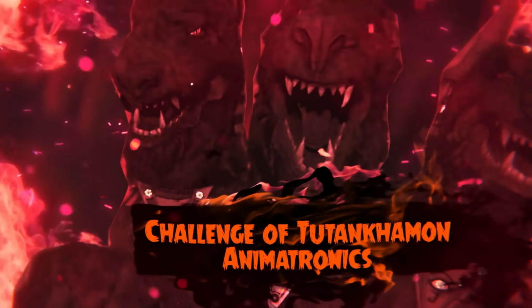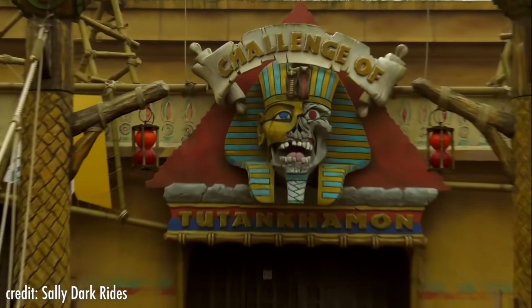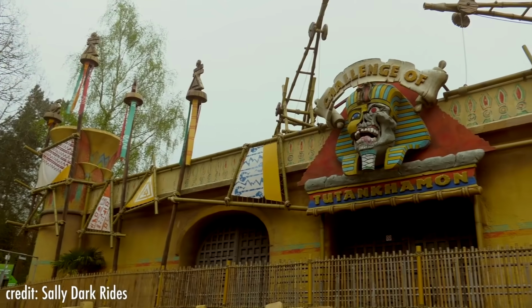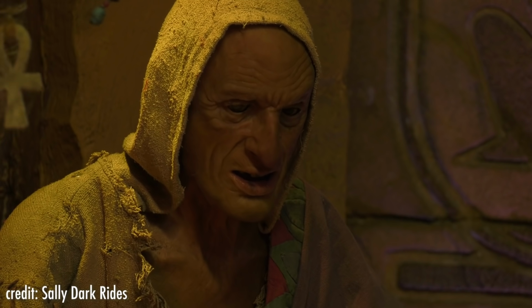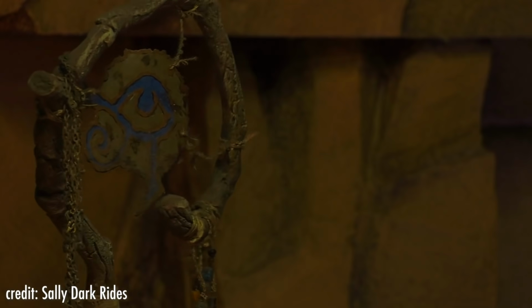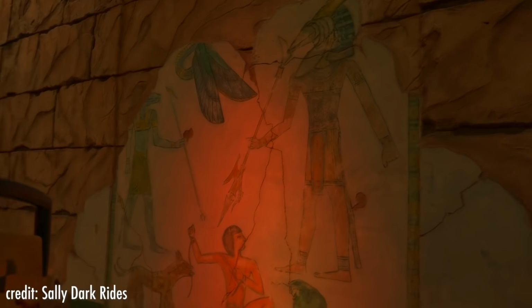Challenge of Tutankhamon Animatronics. Sally Corporation is known for its exceptional interactive dark rides, and Challenge of Tutankhamon is a perfect example of their fantastic work. This dark ride is one of Europe's favorite dark rides. It opened back in 2003 at Walibi, Belgium, formerly known as Six Flags Belgium.